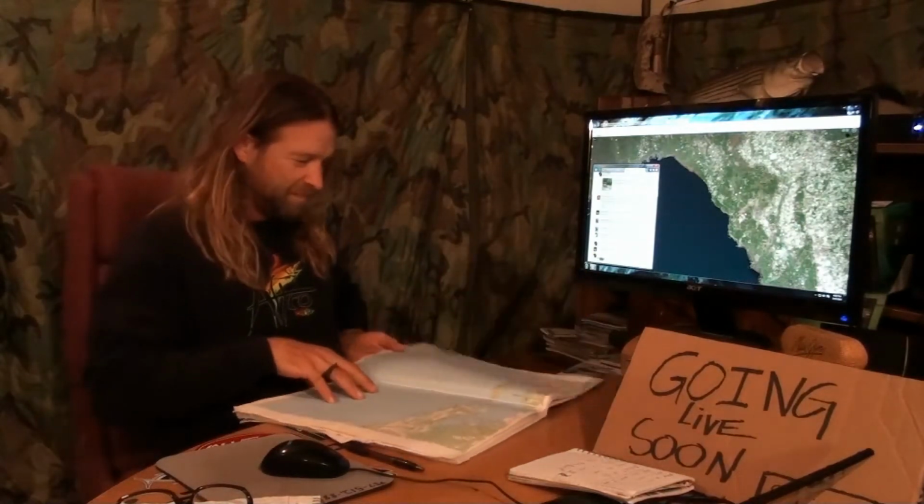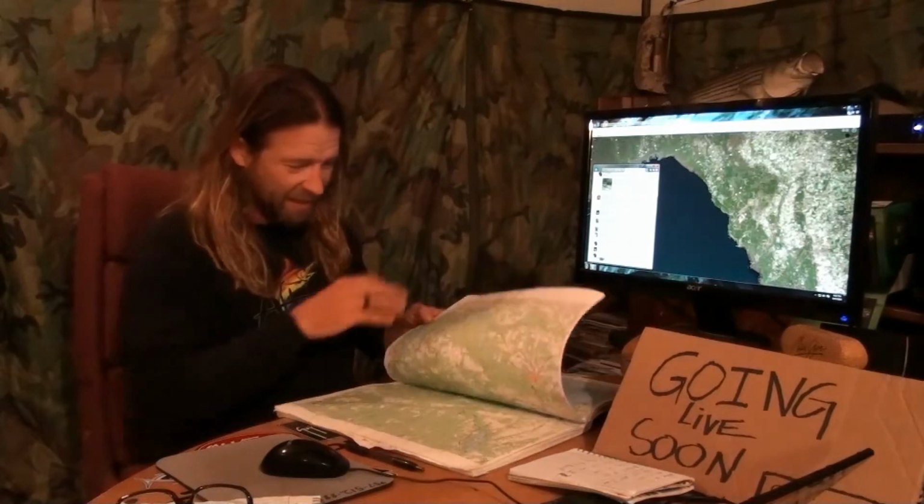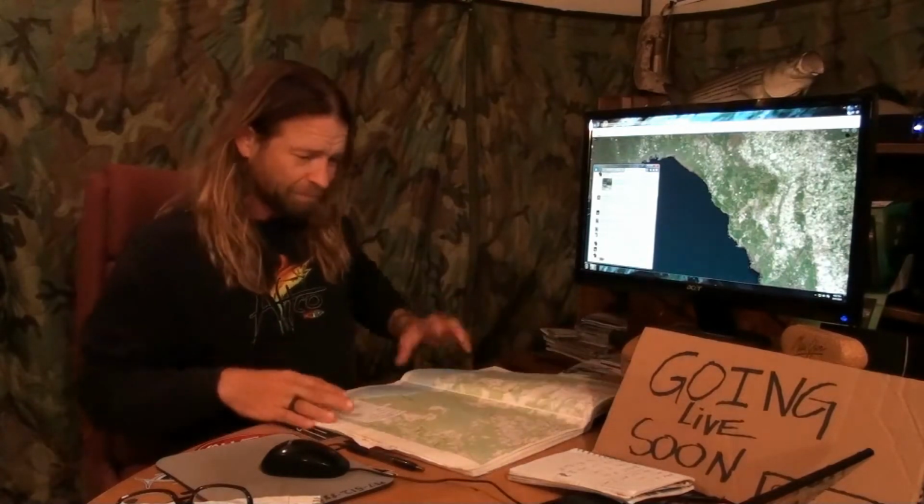Yeah, I still wouldn't use the GPS. I still don't use the GPS. I'll still use these maps. I'd still be using these, and I'd still be using a compass, and I wouldn't do any different in that way.